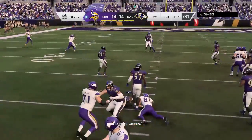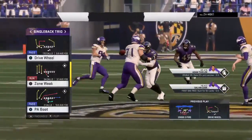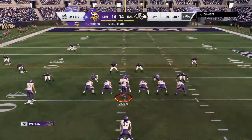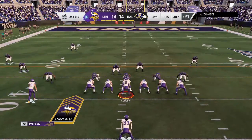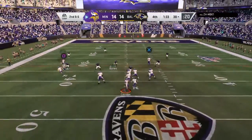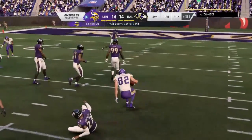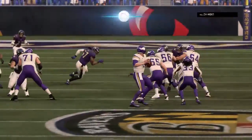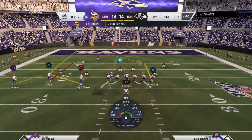Here's a quick hitch route and the throw complete. That throw good for 4. It's 2nd down. It drives some people crazy to see those short throws underneath. They've got to find a way to gash the defense downfield. To throw again on 2nd down. Cousins. And this one hauled in by Rudolph. And he's going to be taken down with the first down at the Ravens' 21.